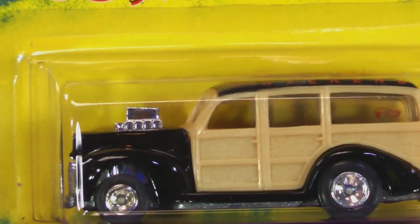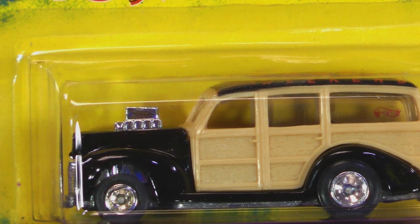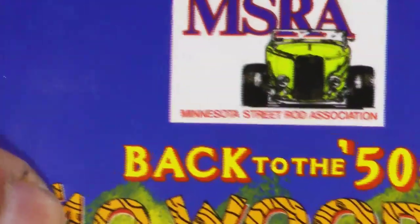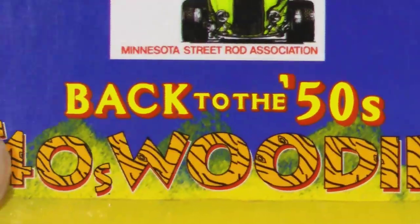Let me pick another backyard car. Get it going. Get it flowing, baby. I got a close race from the NSRA. And then we'll get the heat number three ready. There's your next backyard car. It's a gorgeous Woody panel, a 40s Woody. Back to the 50s Woody from the Minnesota Street Rod Association.